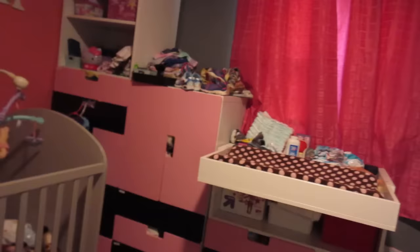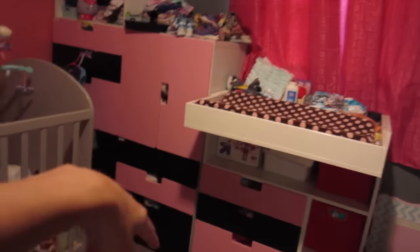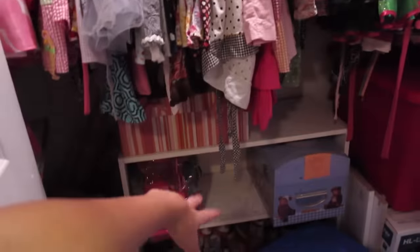Lovely. We've got a little setup here. Yes. So this is all her IKEA stuff. It's got her drawers. I'll have to do like an individual little room tour. She's got some toys over here. This is her closet and shoes and stuff there. This is her winter stuff that she'll be going into. And then this is a box of stuff she's grown out of.